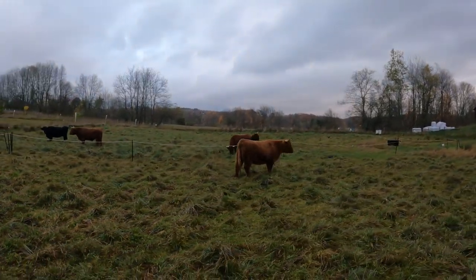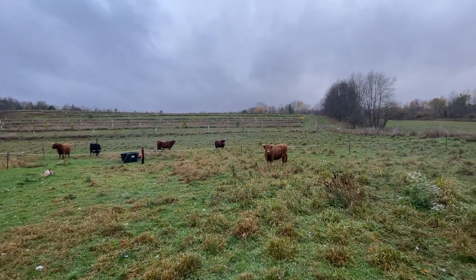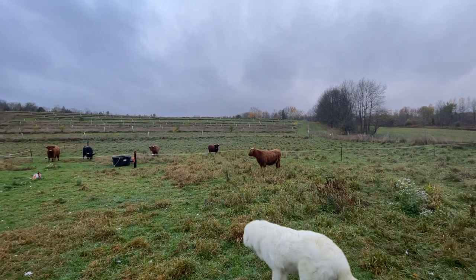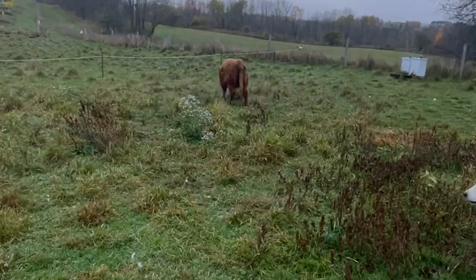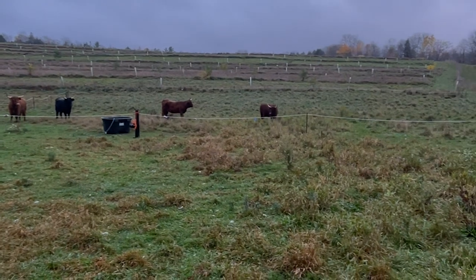I'll just leave her be. It's not like she's gonna do too much damage. There's plenty of grass for her to eat around here. So we'll let things be and see how it goes. I continue to learn more and more that patience is the most important thing when it comes to working with cattle.